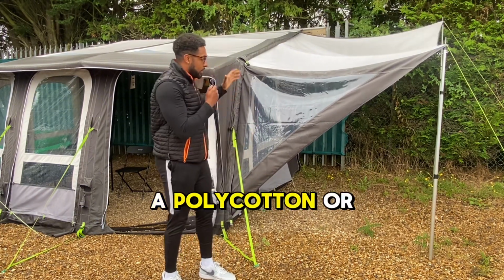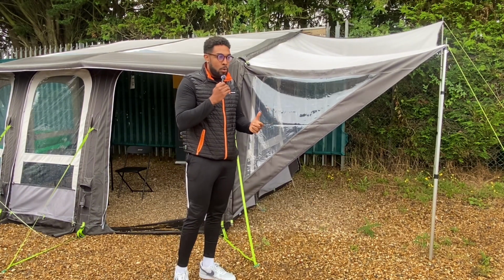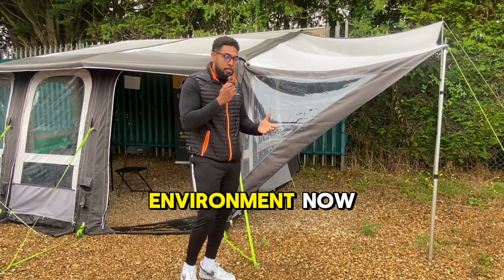I mean, with a polycotton or a canvas tent, you do not have to reproof it within the first year. Once you get some use out of it, then I advise you reproof it in a dry environment.